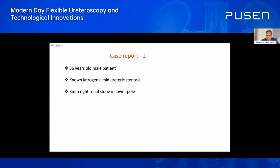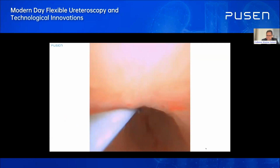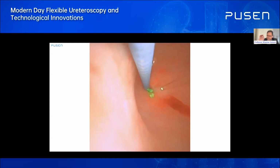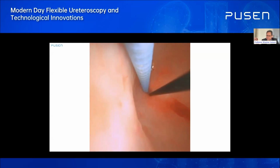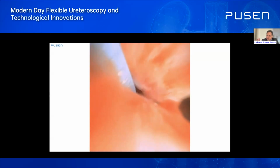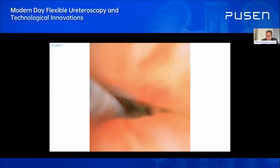So let's have a look at the second case, a patient who is young but known to have mid-ureteric stenosis with ballooning before, with a small lower pole stone. And the idea was to overcome the stricture with a small caliber scope and minimize operative time. So let's see how we did. This is the first view, where you can see a very tight stricture, the wire has just gone through. So I used the 7.5 again with suction. And the idea was to do an endopyelotomy, which we did, to get the scope in. So again, an advantage with a smaller scope.